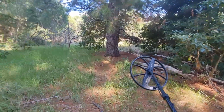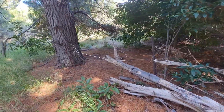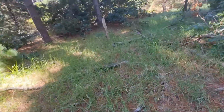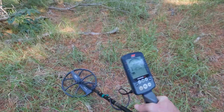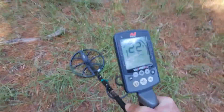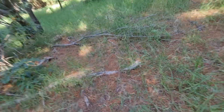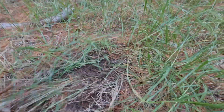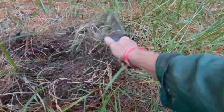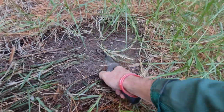Alright, so just delving a little bit further into the bush. There is a fence there. There's a fence line. It's got star pickets and a wire fence there. So I don't know if this area here may have had some sort of, anyway. I did have a signal here. It is a 22. I'll try and dig it with you. Try and dig this live, but oh, it's probably going to be junk. You don't think you're going to find anything crash hot in these areas.